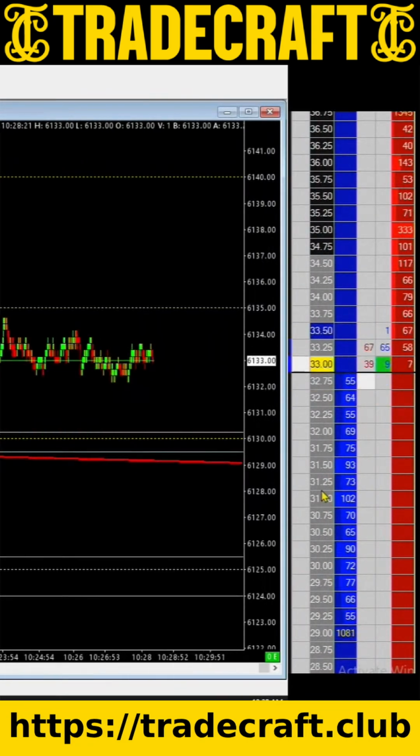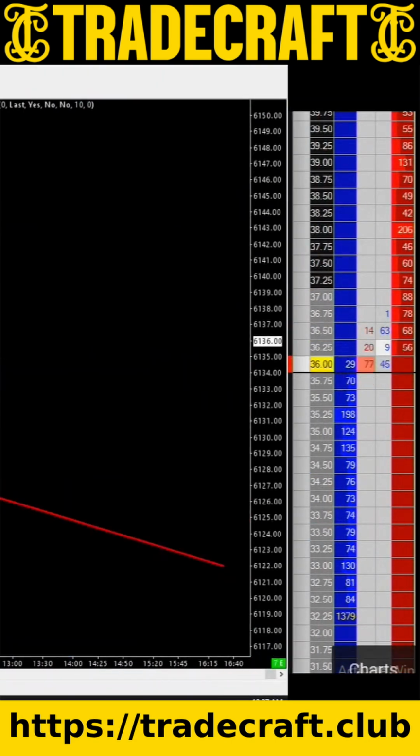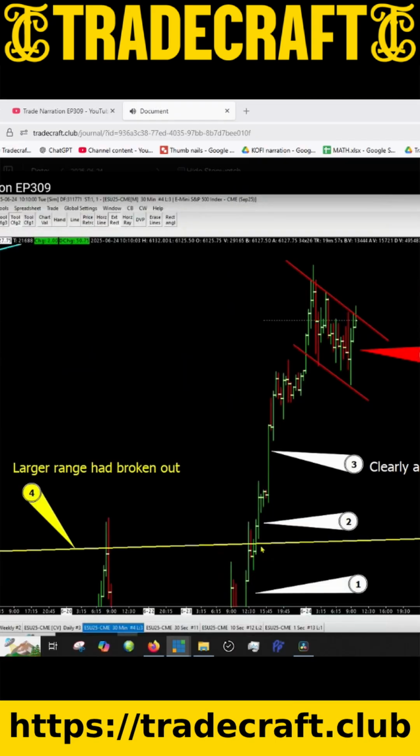This trade is called the Steamroller. Notice how long I'm sitting in it before the move pops up. Let's break this trade down and explain what happened.